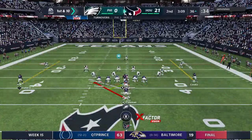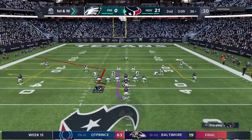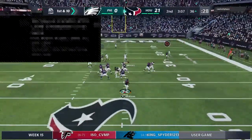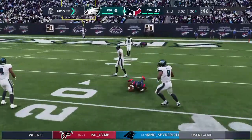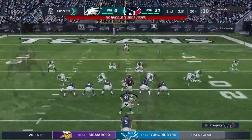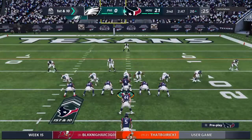So from the 36 now, 1st and 10. After the interception, here's Watson. Flush to his right. He's going to take off with it. A nice job there on the escape and scramble. A first down, a 16-yard gain. 1st and 10 at the 20-yard line.